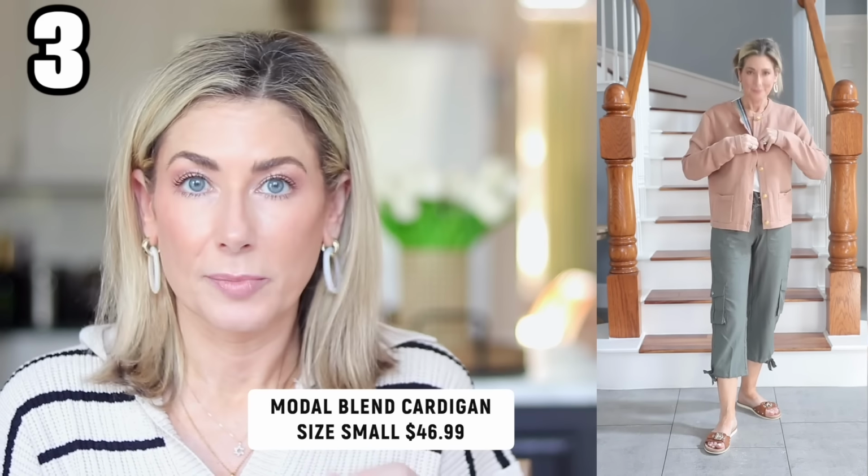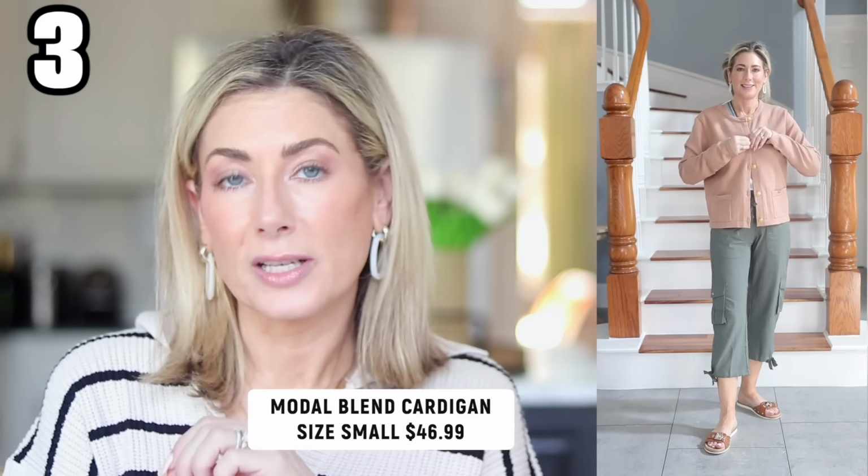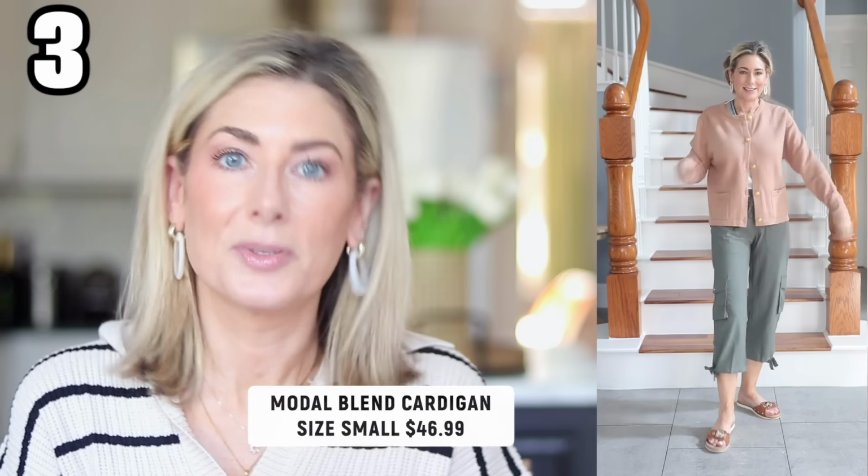I have been raving about the striped soft cardigan. It was a bestseller. It was a monthly favorite for me for April, but I was looking for something similar but not striped. So I found this one, and I would say the fabric is very, very similar. I was comparing the fabrics. This option does come in stripes, but it also comes in solid white, khaki, and black. And I will say that this one is a little bit heavier than I wanted.